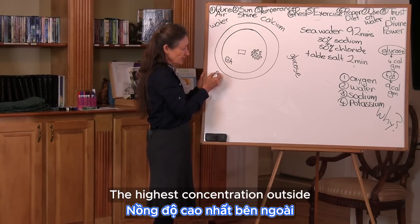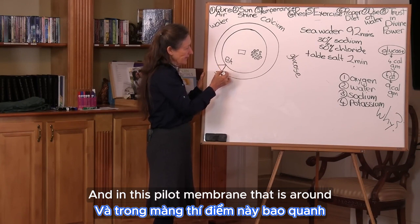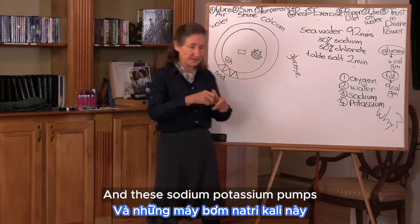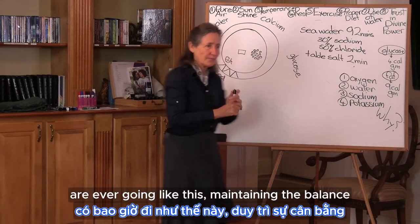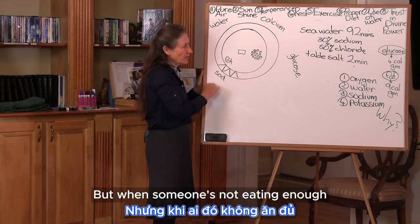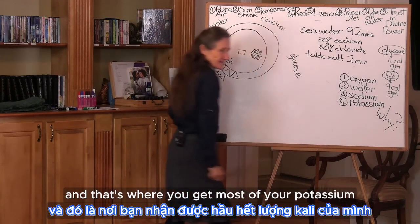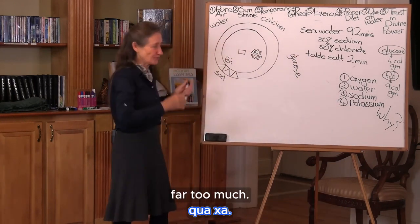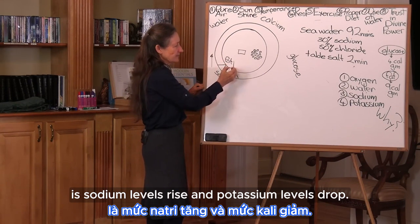The highest concentration outside the cell is sodium. And in this bilayered membrane that is around every cell, there are sodium-potassium pumps. And these sodium-potassium pumps are ever going like this, maintaining the balance between potassium and sodium. But when someone's not eating enough fruits and vegetables, and that's where you get most of your potassium, and they're putting table salt on everything far too much, what happens now is sodium levels rise and potassium levels drop.